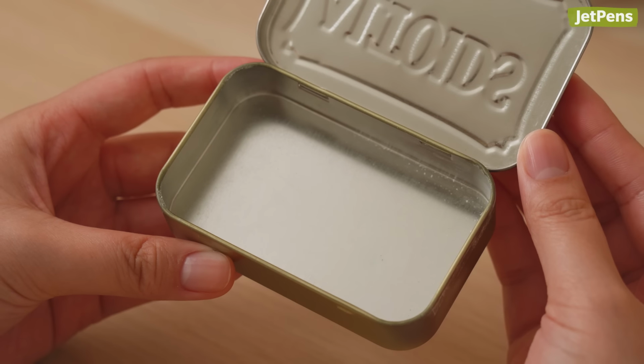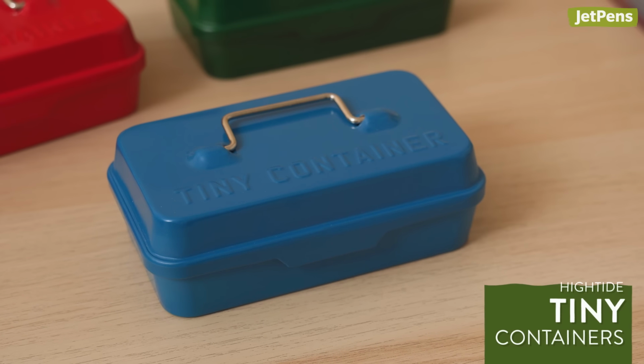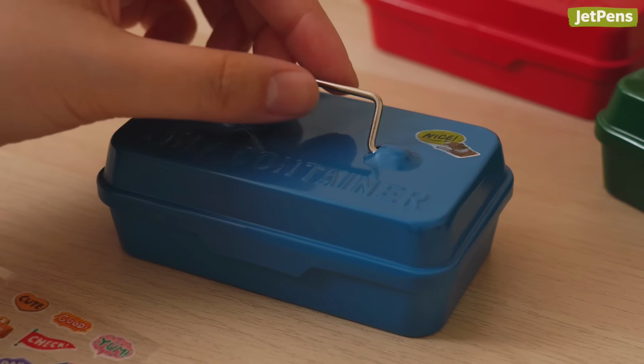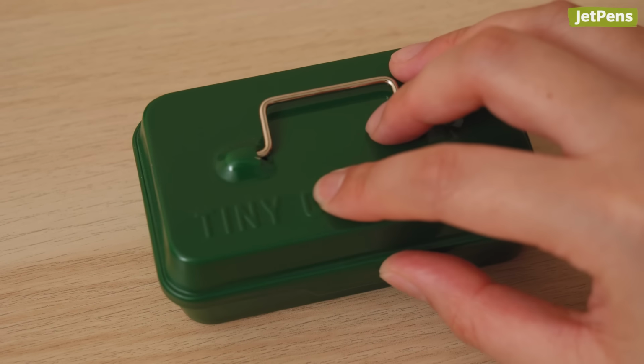Looking to try the trend of repurposing Altoid mint tins but want something a little less branded? Try Hightide tiny containers, which are easy to decorate and even come with precious mini handles. Keep one as a desk organizer, travel watercolor palette, or emergency first aid kit.